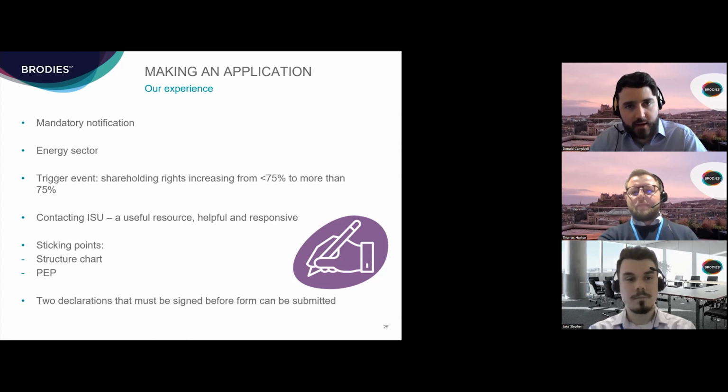Second point, coming back to what I said earlier, and that's the information about the board of directors, which must include whether each director is a politically exposed person or not. So the definition the BEIS give of a politically exposed person is typically a non-UK or domestic member of parliament, head of state or government minister and their family members and known close associates.